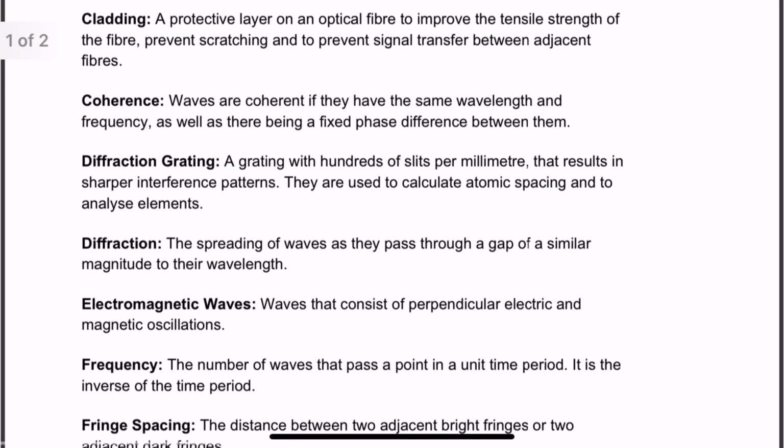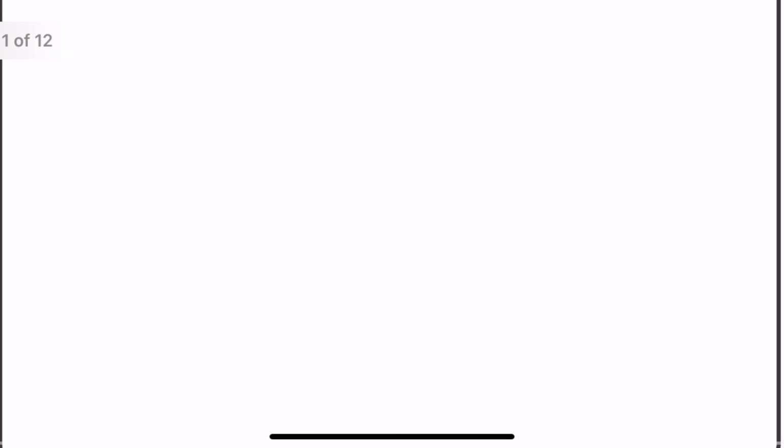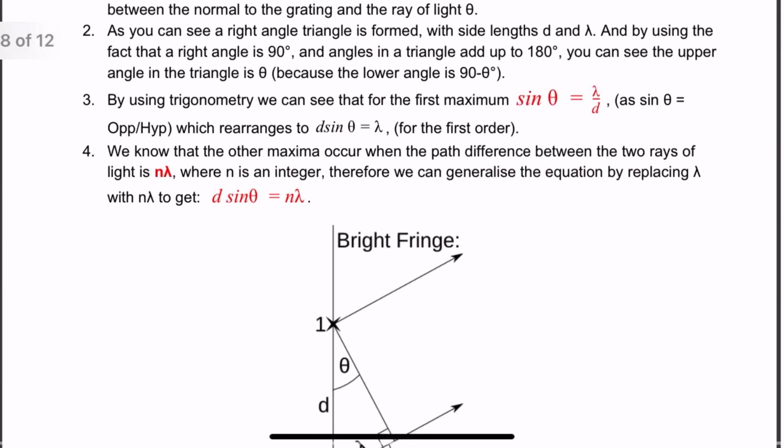Now for each topic in A-level physics, this website has definitions, key points and detailed notes. And these are quite useful for testing yourself or providing decent summaries of the topics at hand. They also have this flashcard feature, which I personally didn't really use, but that could be helpful as well.